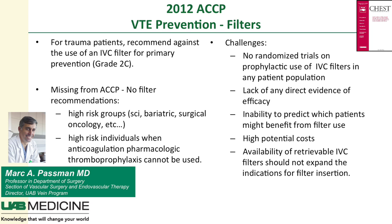There are some challenges when looking at the data, and this is what makes it a low-grade recommendation. First and foremost, there are no randomized trials on the prophylactic use of vena cava filters in any patient population. There's really no direct evidence of efficacy, and based on the data, there's an inability to predict which patients might benefit and which ones would not benefit from filter use. In short, the availability of filters should not expand the indications for filter use, but there still may be a sub-risk group that would benefit from prophylactic filter use.